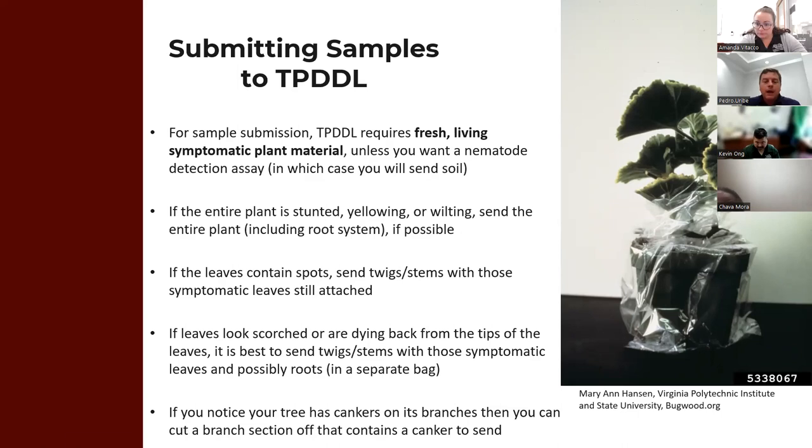We want to see the progression of the symptoms, because when we are trying to isolate in a specific media, those areas where the symptoms are progressing, that's most likely where the pathogen is thriving and alive and causing the damage. So that's where we focus in trying to culture.